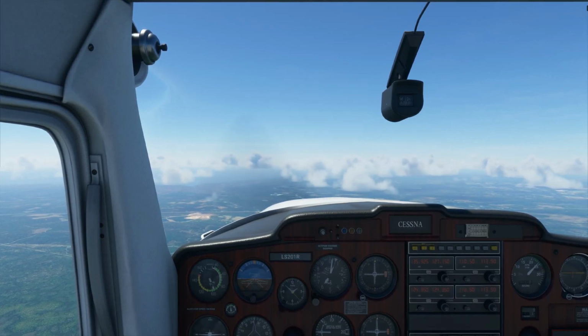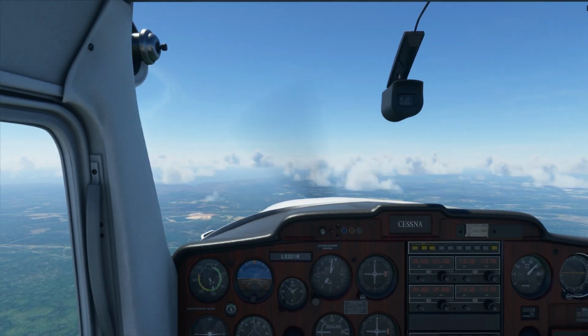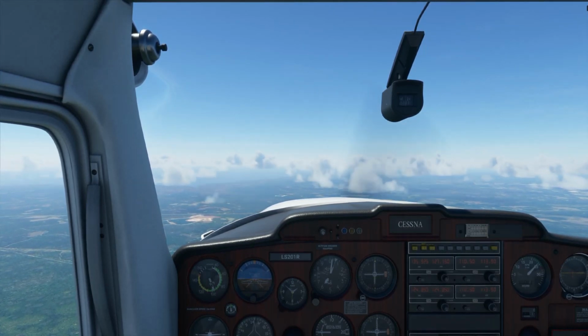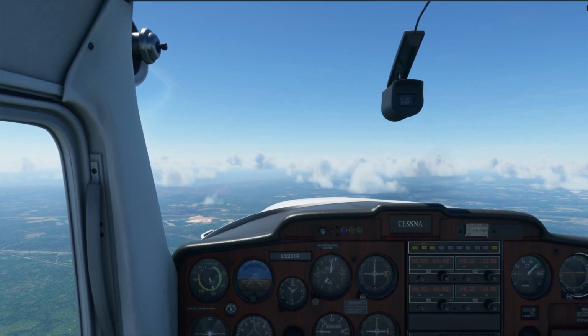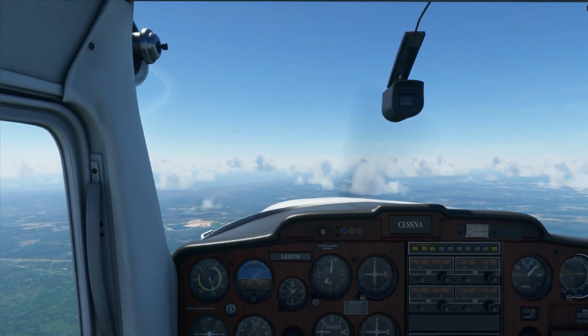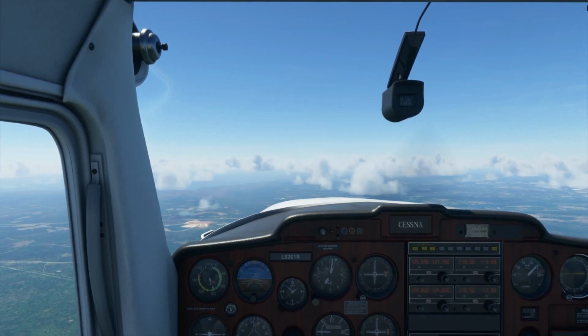Center, Delta 2129, permission to descend to flight level 100. Delta 2129, just hold your altitude there for a second, still waiting on the handoff to approach. Roger that, Delta 2129, holding flight level 100.